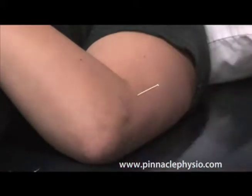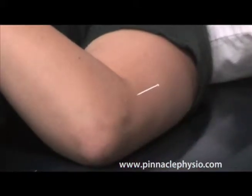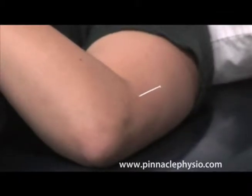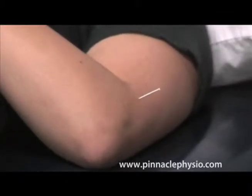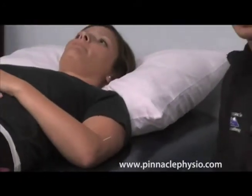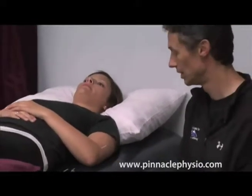It's done quite slow, controlled. And this is as simple as an acupuncture treatment can be. You can do a number of points. Some clinical applications we may use 20 needles. Sometimes we may only use a couple of needles. It depends on what we're using it for.